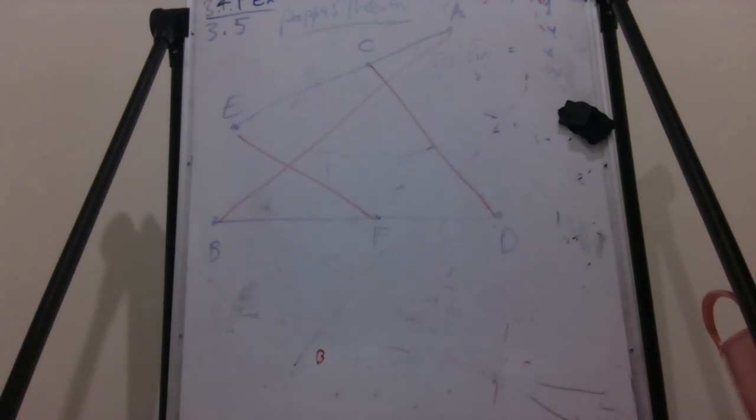This is dumb. Can you put your hand down?